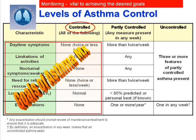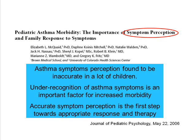And that overall is the focus of our new CPG guidelines. Very importantly as well, a lot of our classification or evaluation in our clinic is based on symptom perception, symptoms reporting. And that again is another very important thing, because very often asthma symptoms can be found to be very inaccurate in a lot of children and even in the parents. Of course, yes, some will over-report, but a lot of them do under-report the symptoms as well.